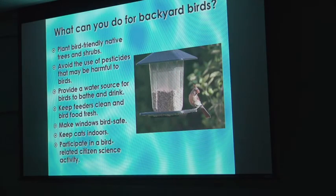Millions of birds every year die due to collisions with windows, and there are ways to prevent that by putting stickers on your windows to make it less reflective, to just close the blinds, things like that will prevent birds from colliding with windows.